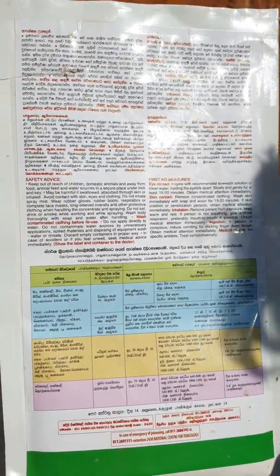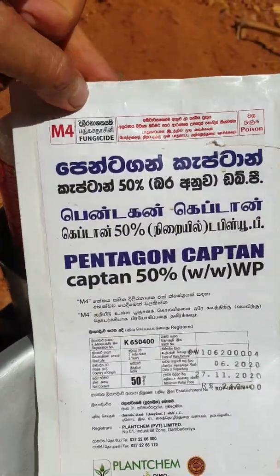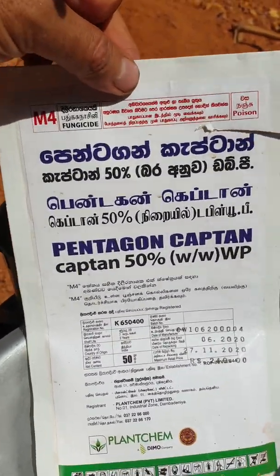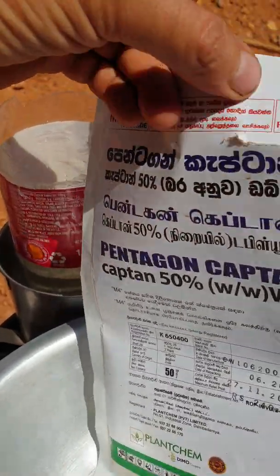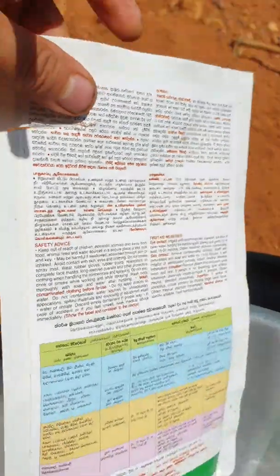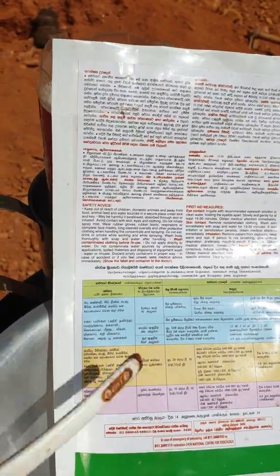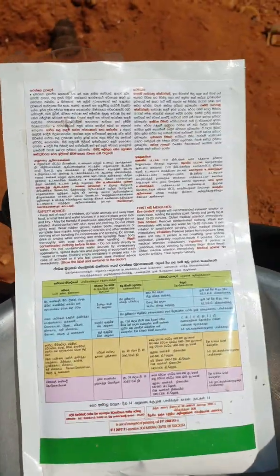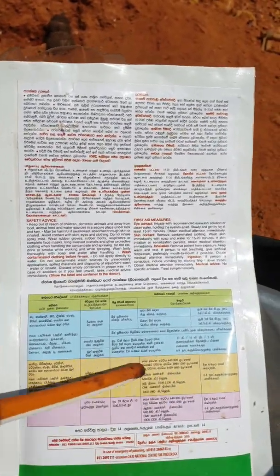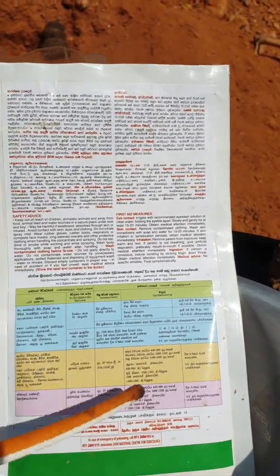Now whoever looks at this video from that company, maybe you can change the design of your packaging, because the design looks really good. Well done, good bag, and all kind of indications which are important, but not the dosage in English. So you can change that design. It will be very helpful for all the people who don't read Sinhalese every day and who just want to know how many grams we need to put in here.